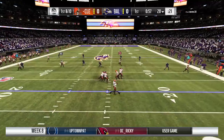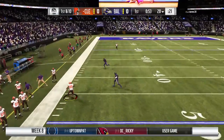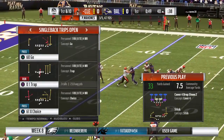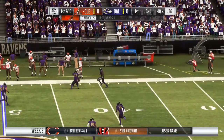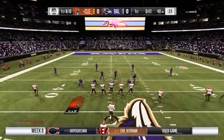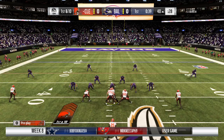Throwing on first down is Mahomes. Looking left sideline, it's complete. And they've got it well across midfield down to the 40 before it's all said and done. A very nice pickup of 33 yards. So the big play moves them all the way across midfield to the 40 now for first and 10.